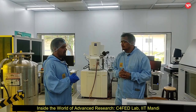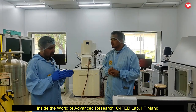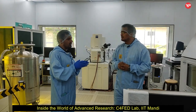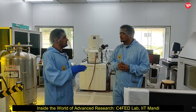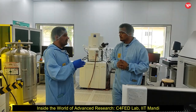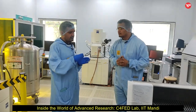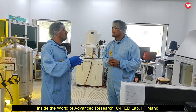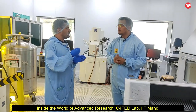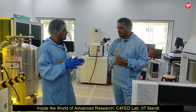Ultimately we are doing our PhD in the fabrication field, so we have to be very certain about the technology and the processes, because the error rate must be very low. We are fabricating at nanometer scale, so we cannot tolerate even a small error during the measurement, pattern deposition, or any step in the fabrication process.